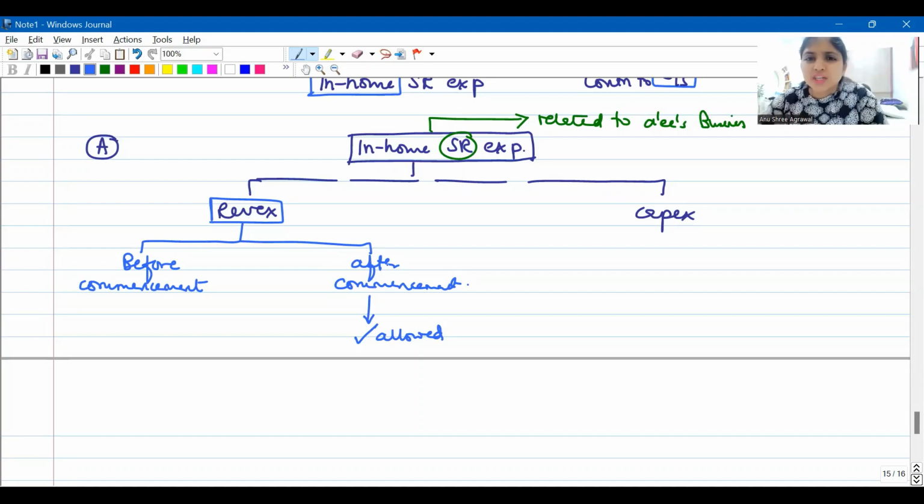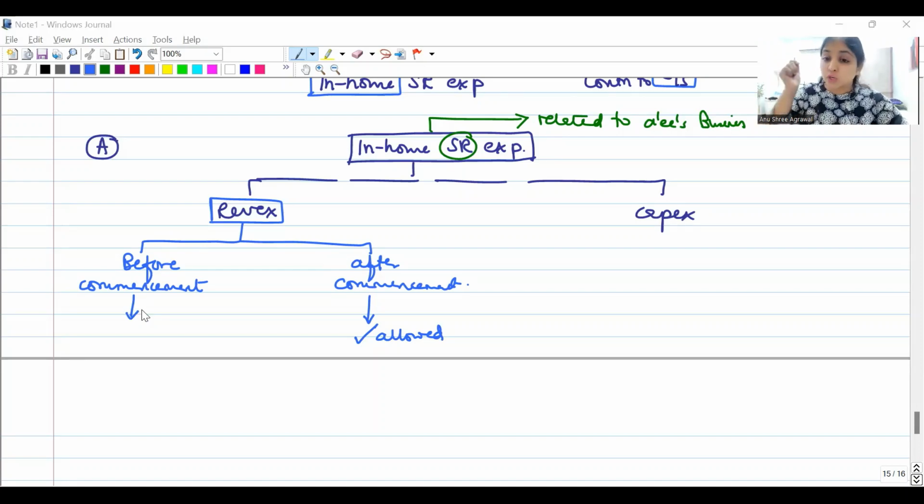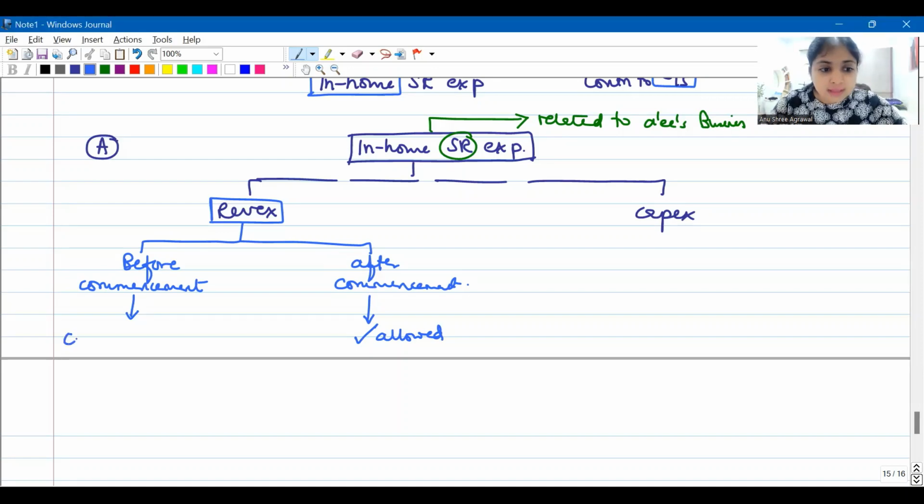When I say allowed, what I mean is you are allowed to treat it like a business expense. You're allowed to reduce it from your taxable income, just like any other business expense of the assessee. If it is incurred after the commencement of business, it is allowed. What is the only condition, guys? It should relate to the assessee's business, that's all. But in case it is incurred before the commencement of business, here I will put two conditions. Condition number one: when should this expense be incurred? When I say before commencement, if I incurred it 20 years ago, will you allow even that? No. If it was incurred before the commencement of business, you will allow only those expenses which were incurred in the last 3 years before commencement.